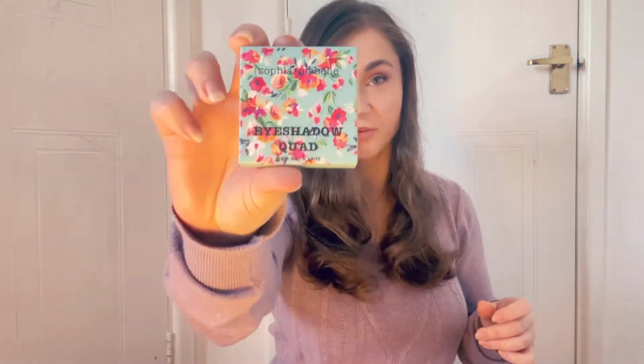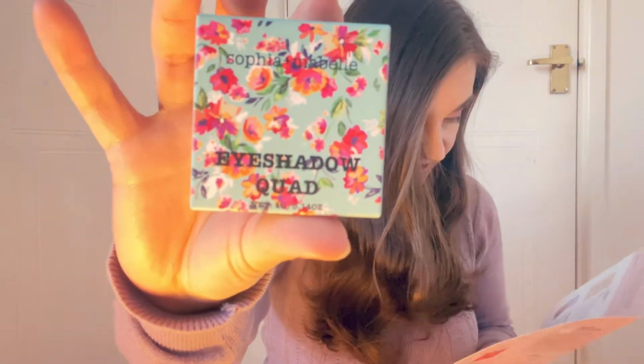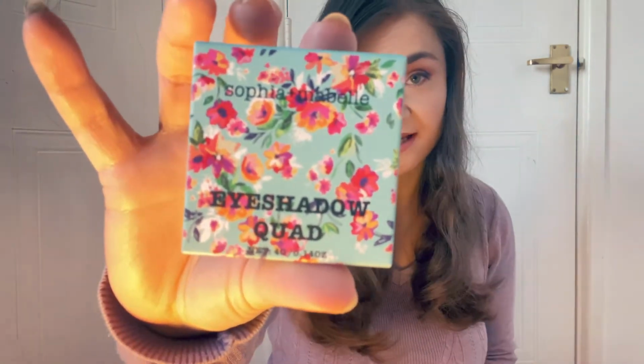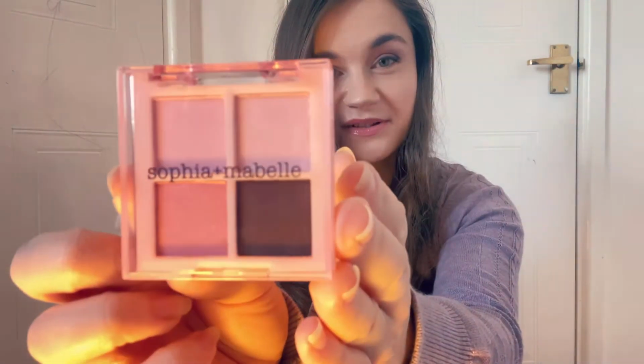So first of all, we've got this eyeshadow quad, which I'm a little bit disappointed in some way because I got so many eyeshadows, it's crazy. But this one is from a company called Sophia and Maribel. It is full size, its original price is £25. So it's quite an expensive eyeshadow for just a tiny little bit. Would you believe this is £25?